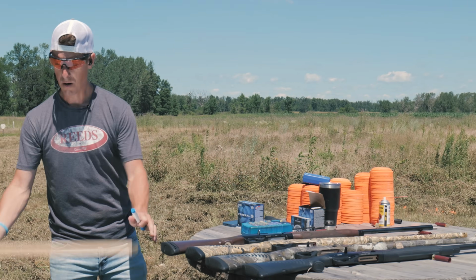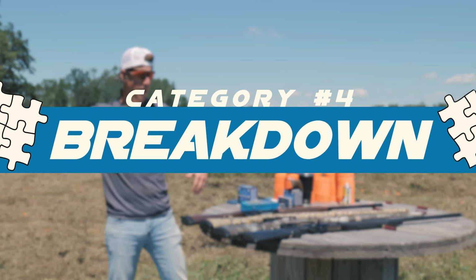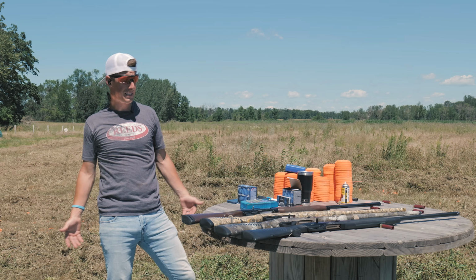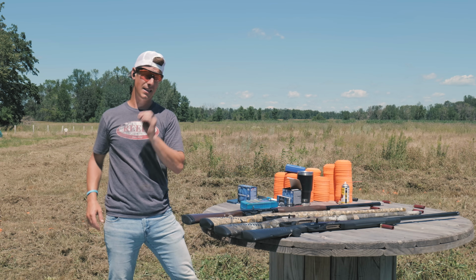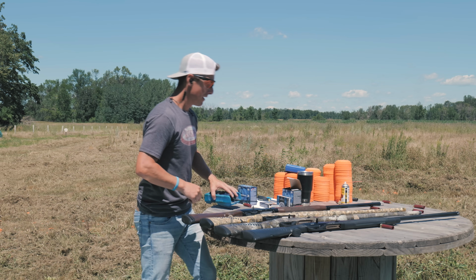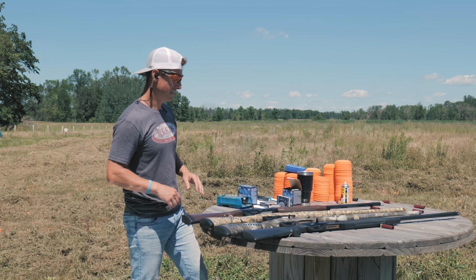All right, moving right along to breakdown. These are all Benellis. They're all inertia. They're all fairly simple to break down, but there are very slight differences. I don't want to take a lot of time on this, so I'm going to rush as fast as I can to break each one of these guns down.